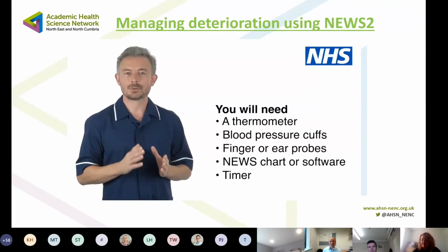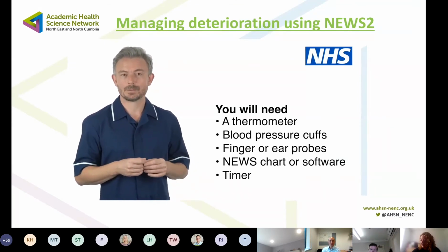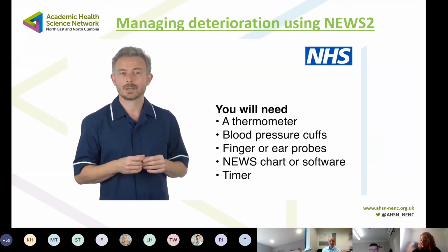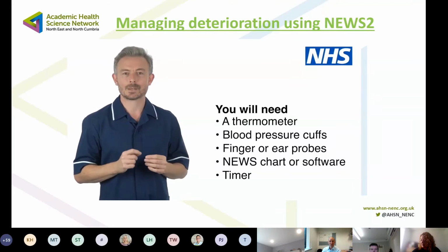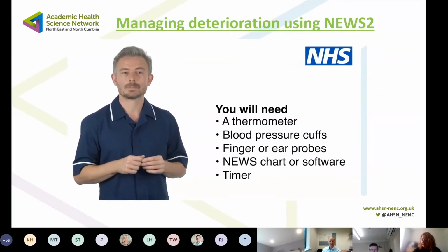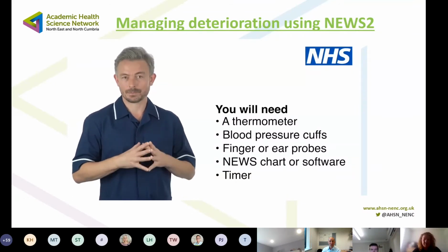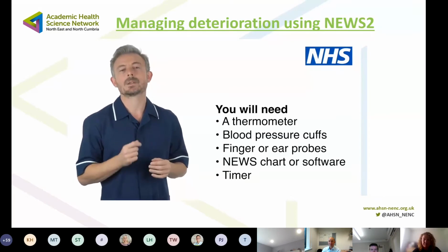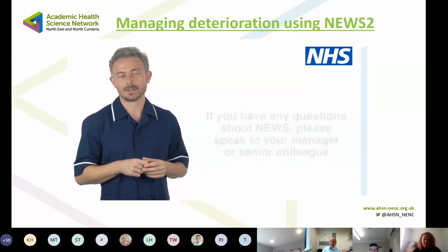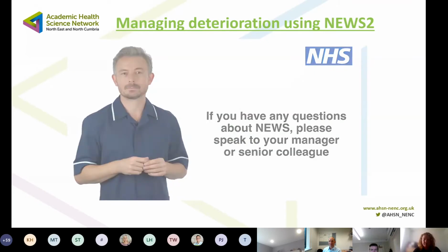It is important that you have been trained to use the equipment for taking vital signs. You will need to use a thermometer, blood pressure cuffs, finger or ear probes known as pulse oximeters for measuring oxygen levels, colour-printed NEWS charts or electronic devices with NEWS software, and a timer or device that can time 1 minute. All equipment must be regularly calibrated and checked. If you find any problems with any of the equipment, you must report this immediately. If you have any questions about NEWS, please speak to your manager or senior colleague.